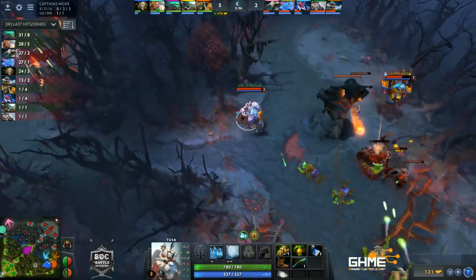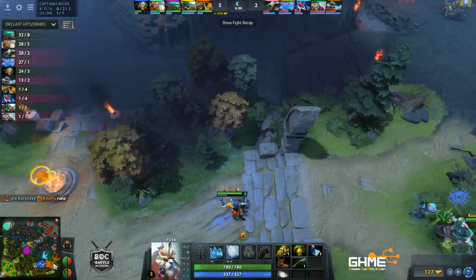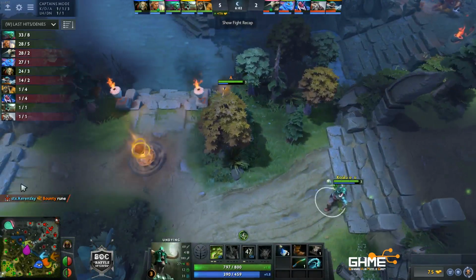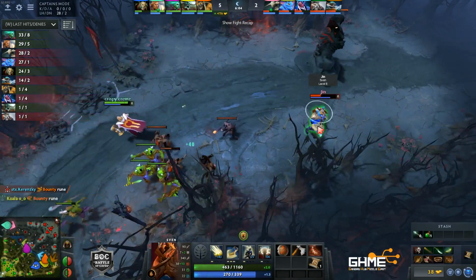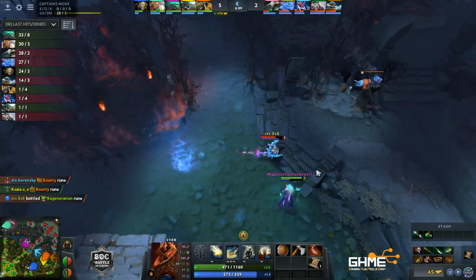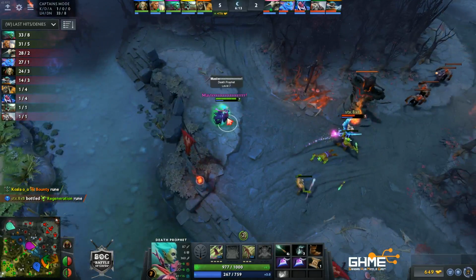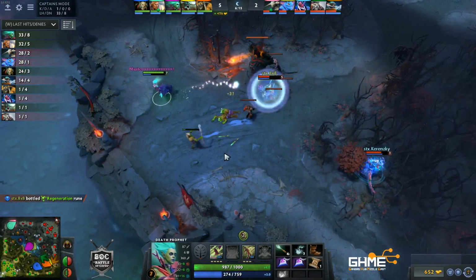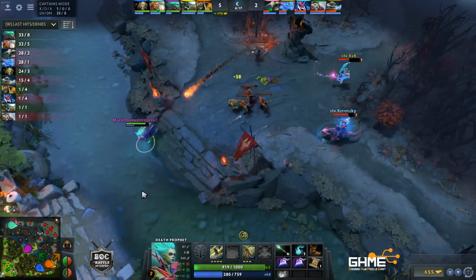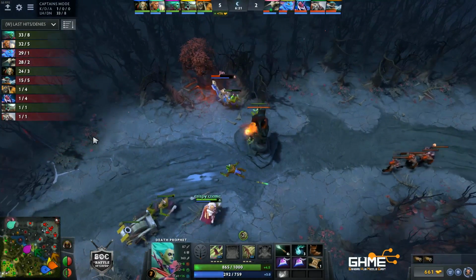They might reconsider it and swap back, maybe let Sven try to find some farm on this hard lane, but Gyrocopter is not feeling well at all in this lane. He's already double behind the Lycanthrope, 14 to 24 in minions, almost double, and this shows how disproportionate the dominance is on the bottom lane at this point in time.